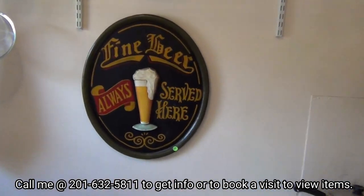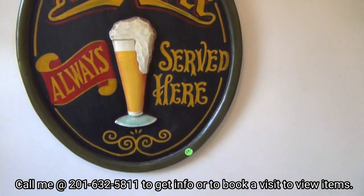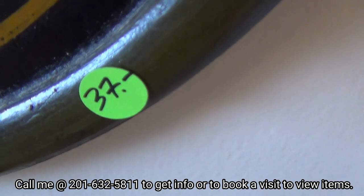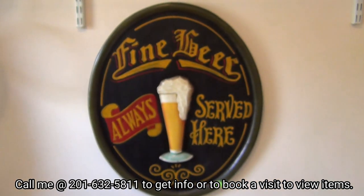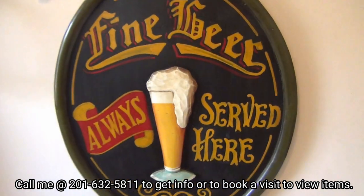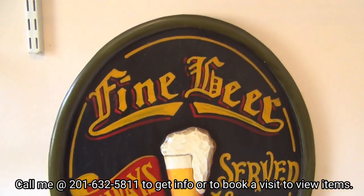This is a great item. I love this. It really just kind of jazzed up the place a little bit. This is, you know, for your man cave, or if you have a bar, if you have a finished basement where you entertain your friends, perfect, just beautiful. $37. And it's got a nice look and feel and vibe to it.